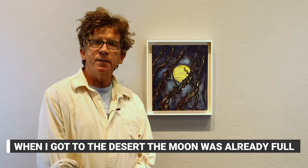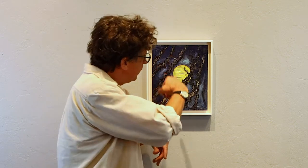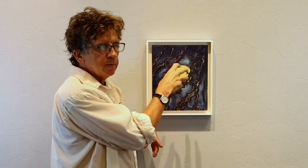This painting I titled, When I Got to the Desert, the Moon Was Already Full. I wanted it to have a story-like quality to it. There was that joyous experience that I felt at the moment. And looking up, there was this incredible full moon right behind the cactuses, right outside the shack where I was working. And so, actually, I did it the next day. I didn't do it in the dark, but I did it by looking at the cactuses and then remembering the moon. And I wanted to center the moon right in the middle of the picture plane. Again, it's just a very simple relationship to the subject matter, but I quite like that one.